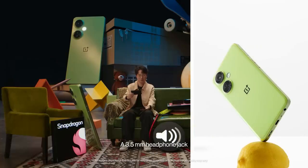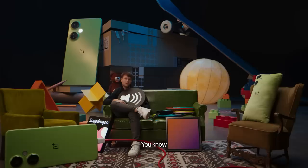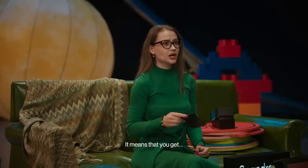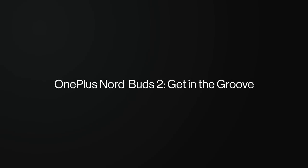A 3.5 millimeter headphone jack, for people who still use wired headphones, although I don't know who you are, you know, this super new wave Bluetooth world. Oxygen OS 13.1, 2+3 software update schedule. It means that you get up to Android 15. Right? 14, 15. Yeah. Wow, thank you, Donnie.